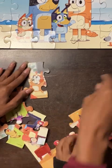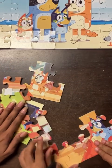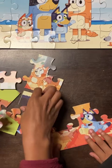Make sure that it's what you had before. Say it's this one. Make sure you show it in the camera so they can see you making it.